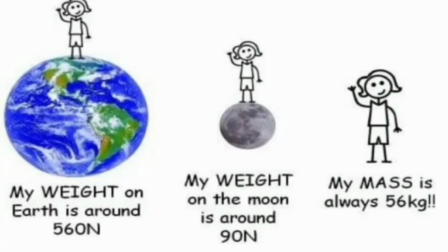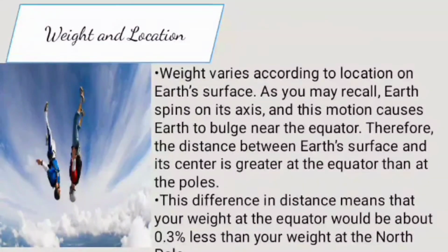As you may recall, Earth spins on its axis, and this motion causes Earth to bulge near the equator. Therefore, the distance between Earth's surface and its center is greater at the equator than at the poles. This difference in distance means that your weight at the equator would be about 0.3% less than your weight at the North Pole. So, it says here that the motion is the reason for the Earth's bulge at the equator. So, the distance between the Earth's surface and the center is greater at the equator than at the poles.